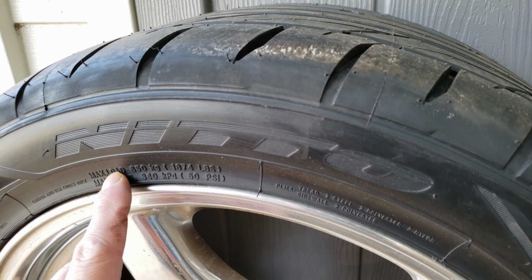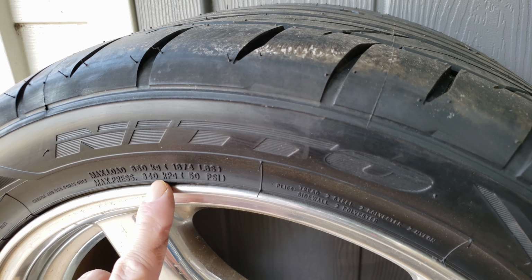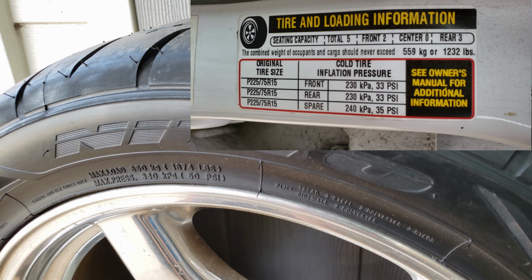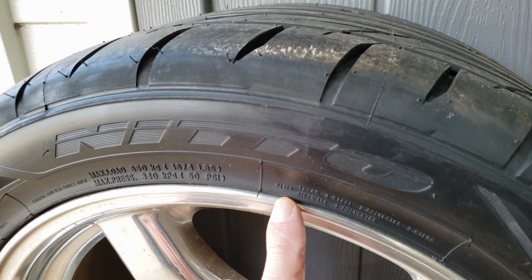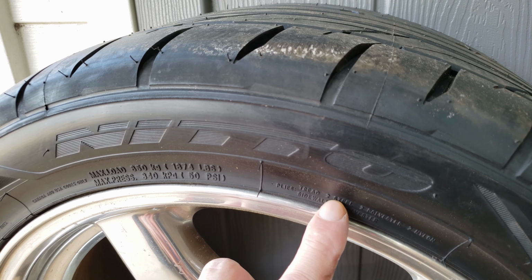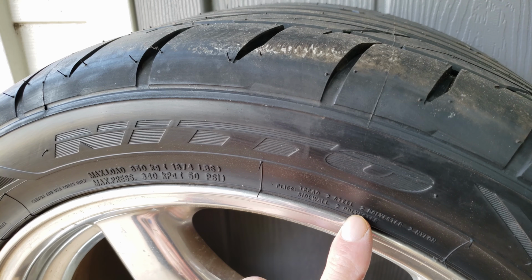Further on down we got the max load which this tire is capable of supporting, which is 1,874 pounds at a max pressure of 50 psi. But you always want to follow the label on your vehicle for the recommended tire pressure. Followed next by the composition of the tire. The treads being composed of 2-ply steel, 2-ply polyester, and 2-ply nylon, while the sidewall composed of 2-ply polyester.